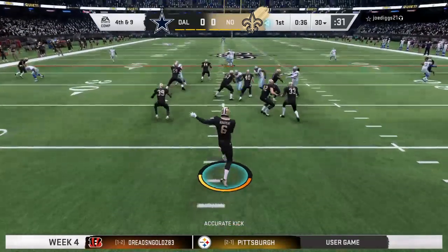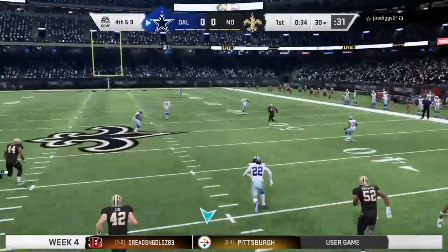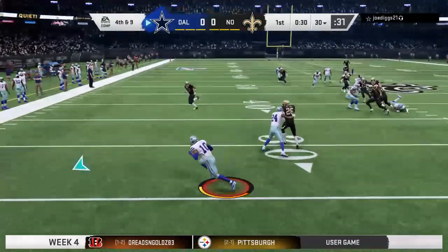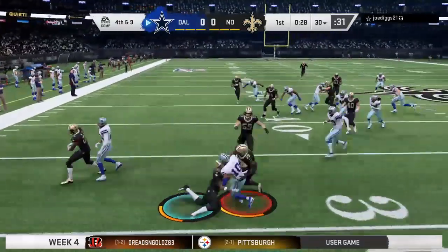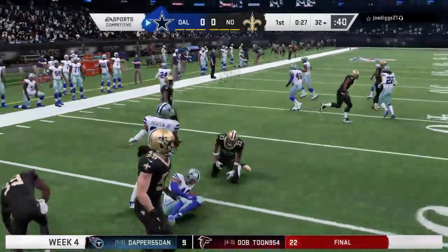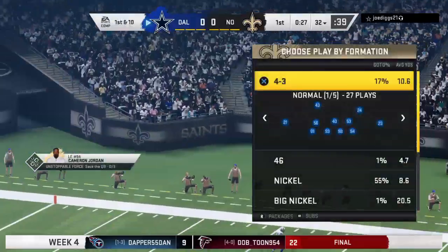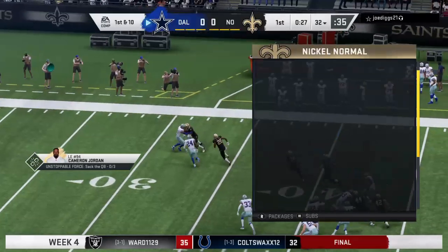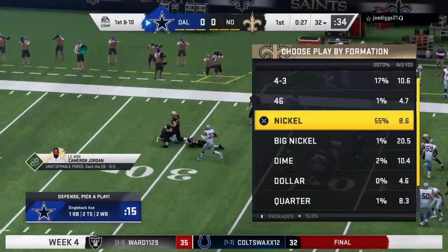Back deep for the Cowboys, Tavon Austin. He only punted twice in the win last week as he gets this one away. This is taken at the 18. Nice job bringing that one back. 14 on the return. And the Cowboys will take over the football with a 1st and 10 at their own 32-yard line.